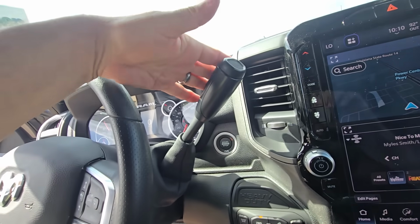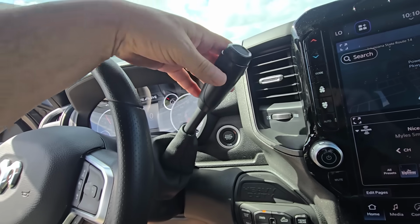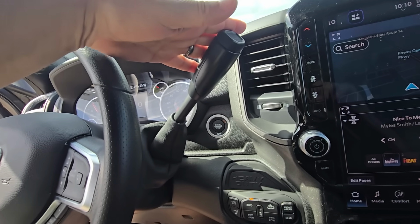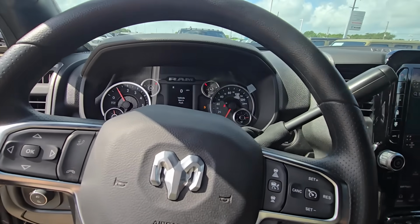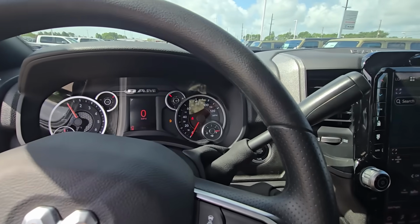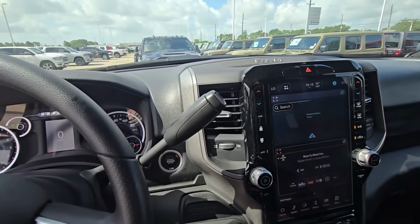We're back to a column shifter for 2025. We got a column shifter right here. It is electronic, but it's a column shifter right there. And I will tell you, it feels butter smooth. Okay, perfect, right where it should be, how it should be. So well done and perfect setup on here.